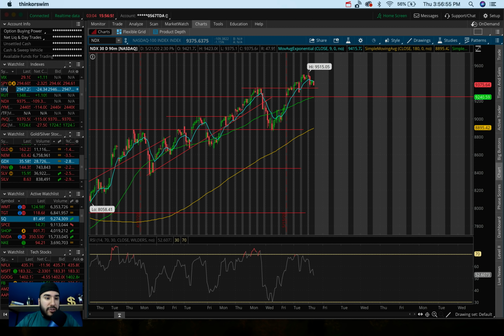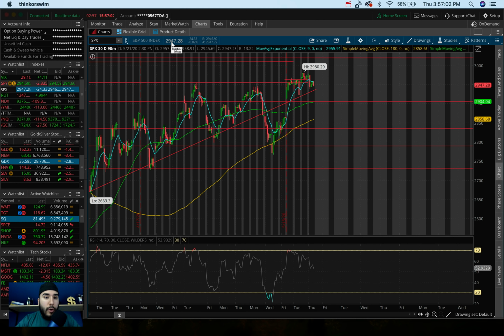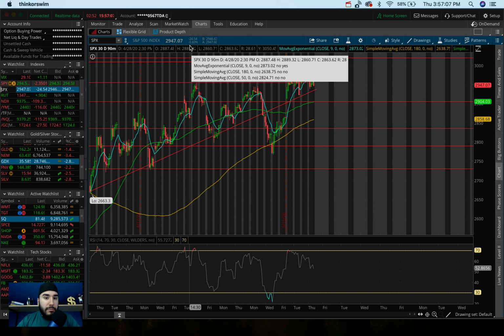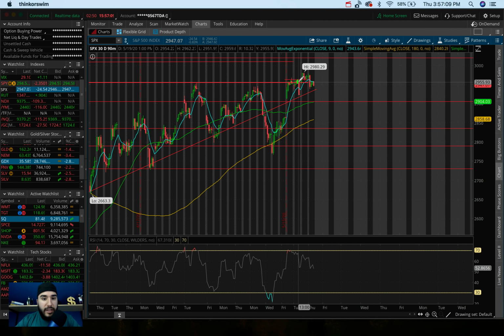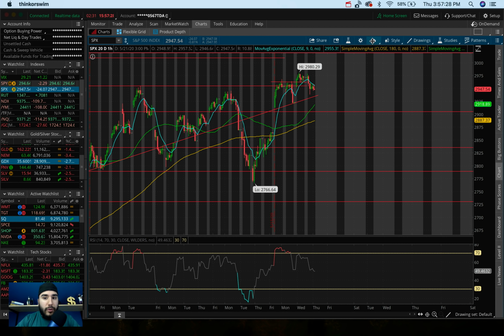So going to the S&P, again, it's a red day here, guys, with about 3 minutes left in the session, and it seems like we're going to close, unless we get a little pop here, which is possible, but it seems like we're going to close under 2950, right under 2950, which is a level of resistance that we need to close above from a bullish perspective. And although it seems like we're going to close below it, it's not the end of the world, guys, because ultimately the uptrend seems like it's still intact.